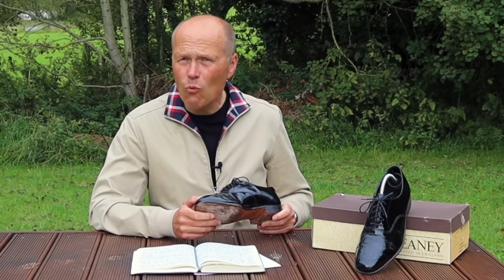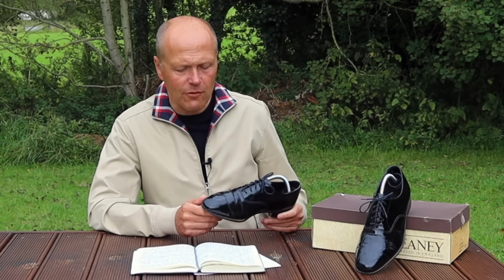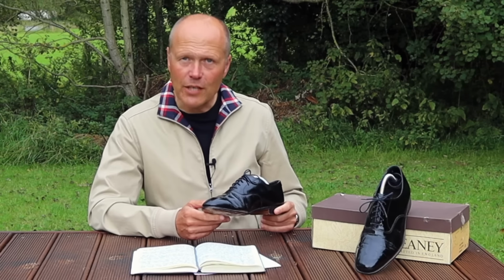I probably haven't worn them more than 25 times over the years. I did buy them on eBay, and I did pay probably about 20 quid for them, because I never pay full price for my shoes. I always go looking for the best possible deals. But in this instance, I don't think I'll be replacing these with another pair of patent leather shoes.